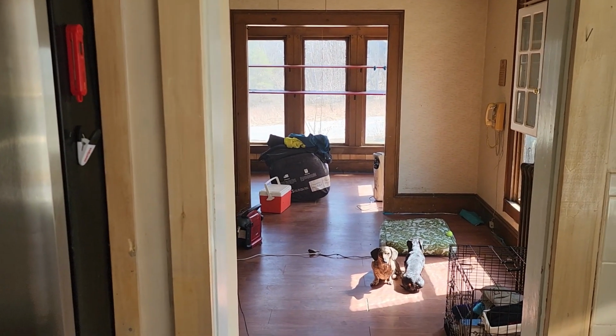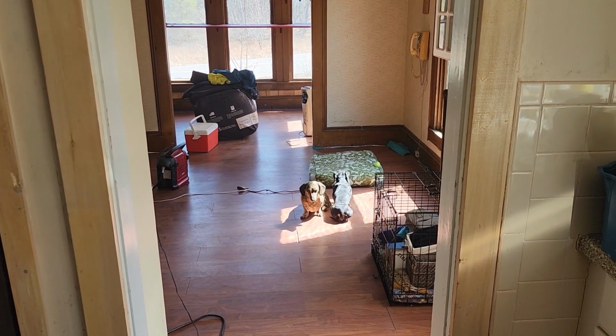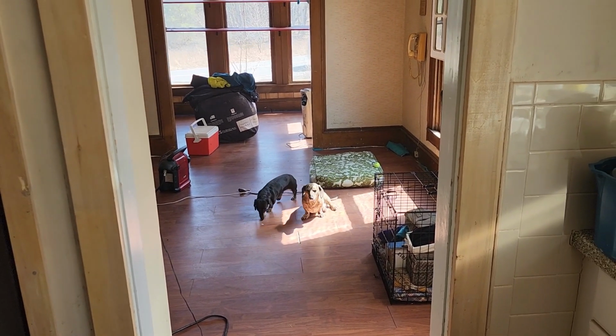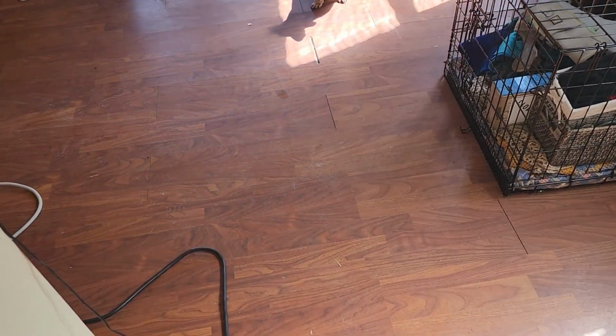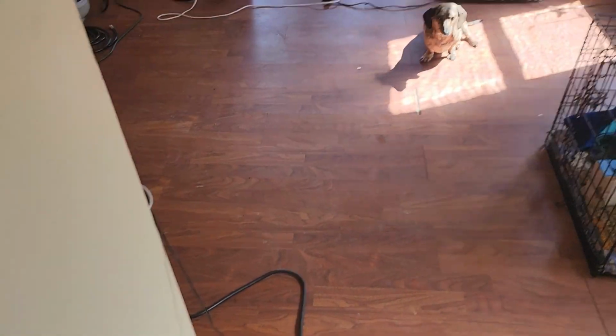We'll move through the kitchen into the dining room, and you can see the doggos enjoying one of their favorite things about this house. There are so many more windows here than at our last home. They just jump from sun puddle to sun puddle to sun puddle. Right, Hilda? You bet.